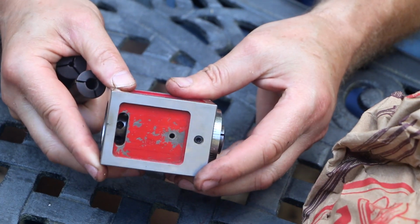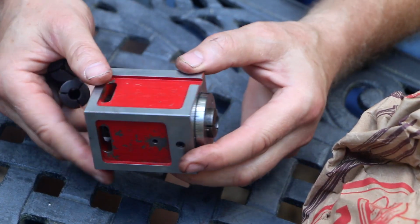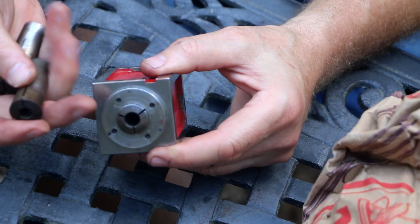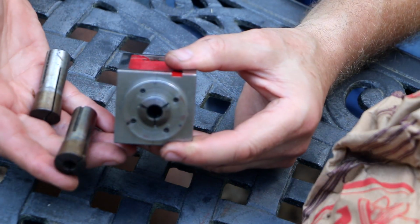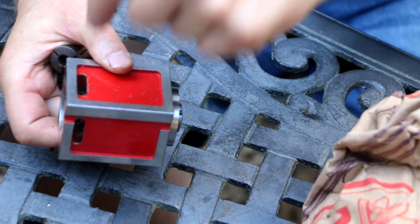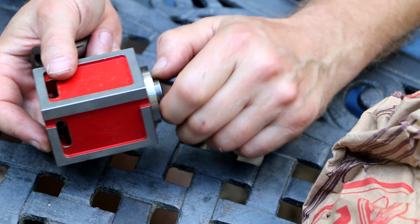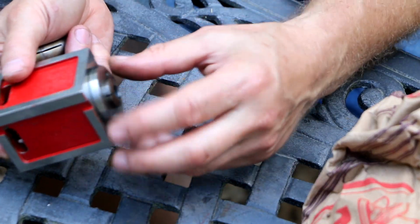It's precision ground on all sides. It's got a collet holder. It uses these little weird collets, which there was only 3 of them, so that's a problem. In through these slotted openings is where you can stick a little bar to tighten the collet nut, so you can take the collet out or draw the collet in to tighten around whatever you have in there.